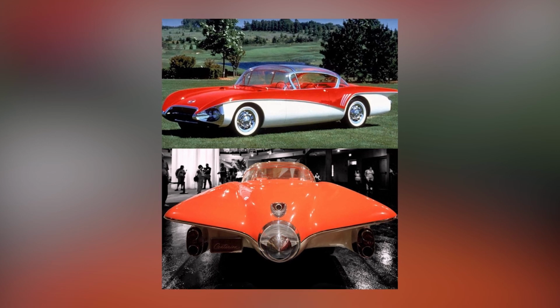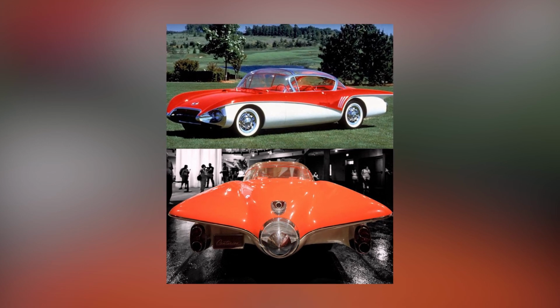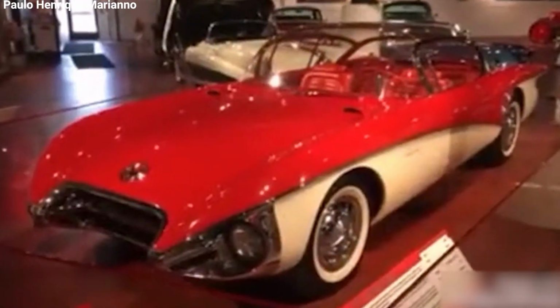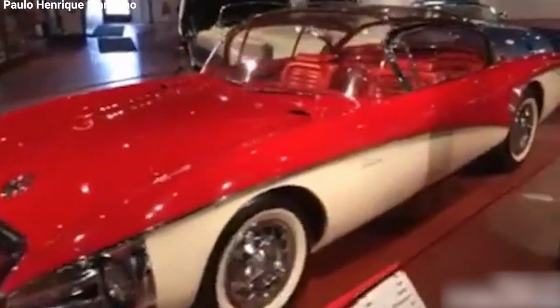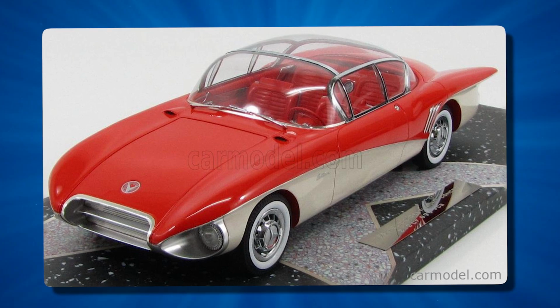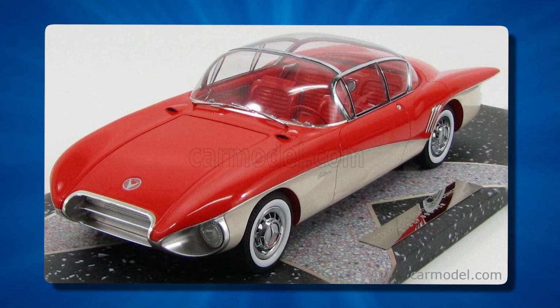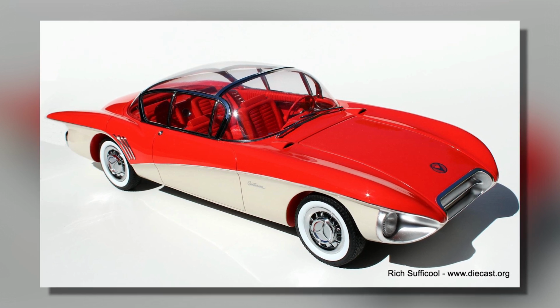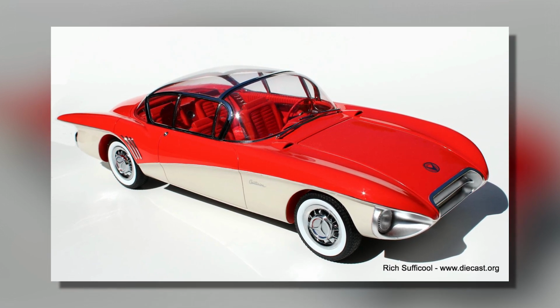The combination of a clear bubble top, tailfins, and a tail cone might have seemed cohesive on paper, but in reality it was a mishmash of futuristic cliches. The Centurion's aesthetics were polarizing, dividing opinions among car enthusiasts and the general public alike. While the Centurion showcased what could be, it also served as a reminder of what shouldn't be.